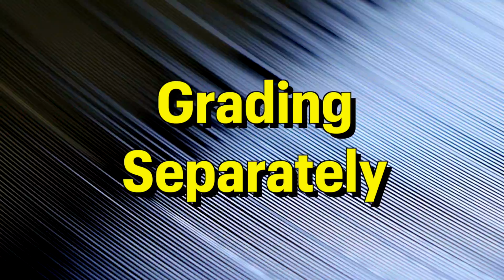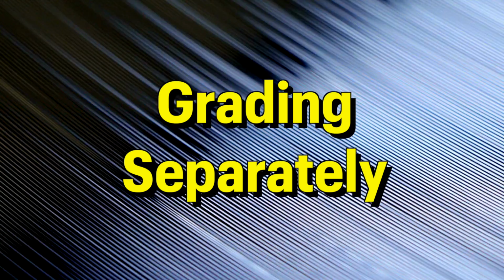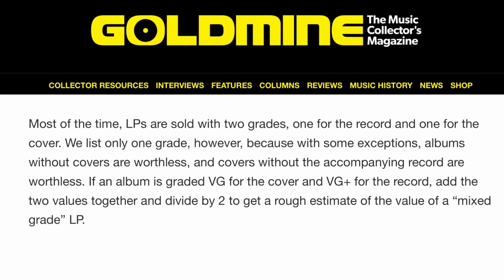Now, another important aspect that's worth mentioning here is that both the record and the jacket are graded separately. As the website explains, quote, "Most of the time, LPs are sold with two grades, one for the record and one for the cover. We list only one grade, however, because with some exceptions, albums without covers are worthless, and covers without the accompanying record are worthless. If an album is graded very good for the cover and very good plus for the record, add these two values together and divide by 2 to get a rough estimate of the value of a mixed grade LP," unquote.